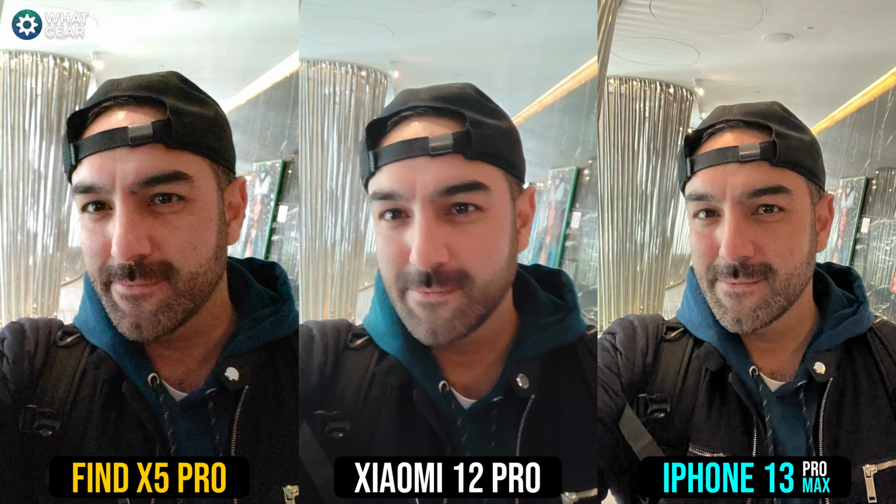Check this out, here's a selfie I took at a press event for Virgin Media in central London. And I did clean the lenses in front of the cameras before I took this photo, if anybody's wondering. Straight away, my eyes are drawn to the iPhone 13 Pro Max photo. It looks the sharpest, the most realistic. The skin tones seem pretty accurate to me.